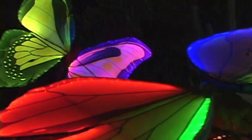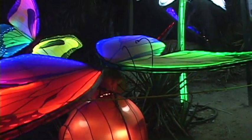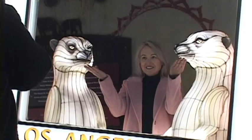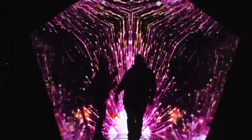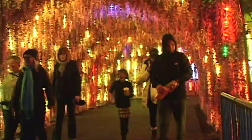Now, as we walk around tonight, what are some of the sights we'll be seeing? Well, there are some very cool things. Besides animals, there are also some opportunities for people to interact with the light displays. There's some swings, there's selfie spots, there's a kaleidoscope cave, and of course our ever-present and ever-popular twinkle tunnel. Really? Yeah, can't wait to show it to you.